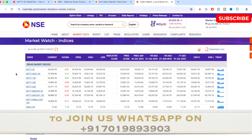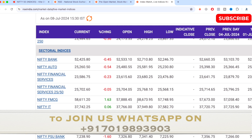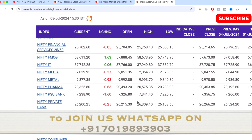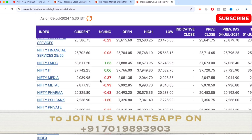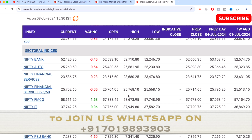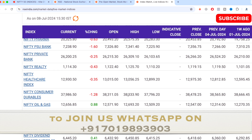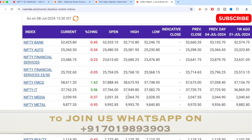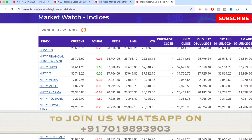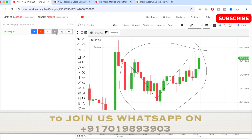Now let's quickly look at some of the main indices and how they performed for the day. If you can clearly see here, Nifty FMCG has gained a lot, by 1.63% up, and all the other indices have ended in red for the day. The most declining index is Nifty Consumer Durables with minus 1.28% down, and all the others have gained or declined in a normal way. So this is today's analysis of indices, guys, and this is the trade I have done today.